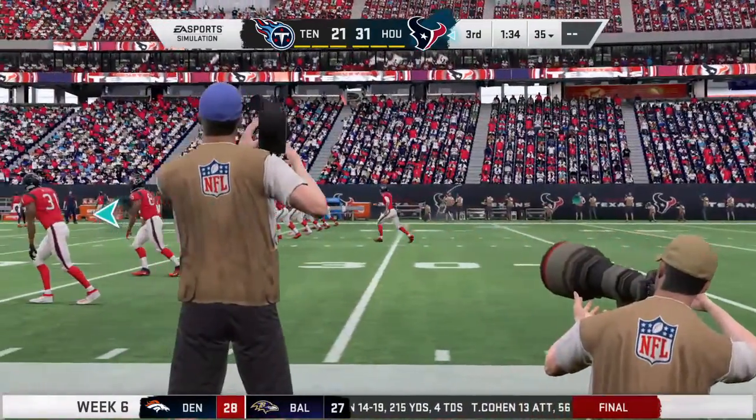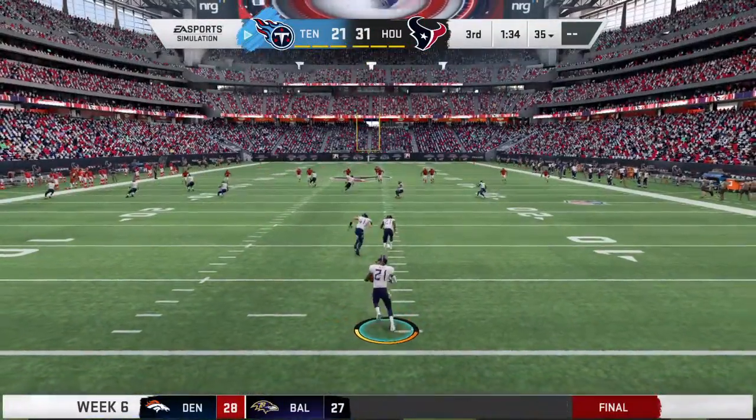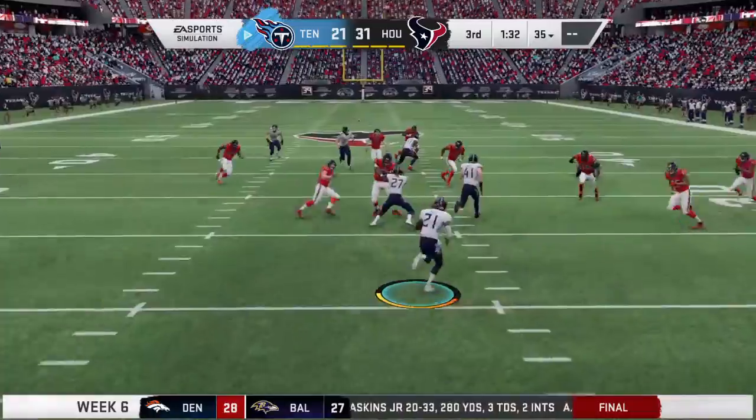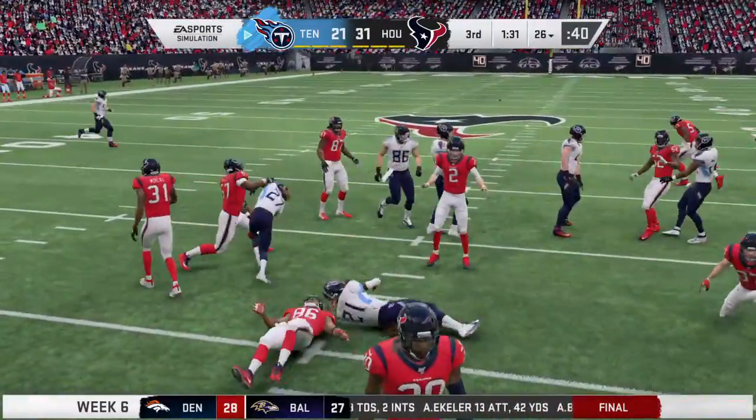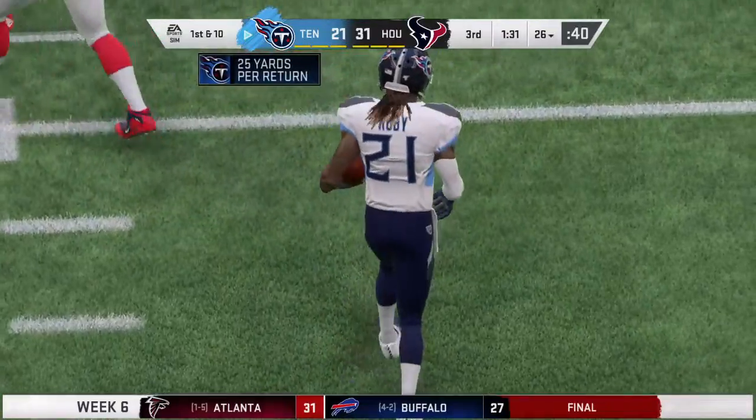Following the touchdown, here's Marr to kick it away. This fielded at the 2. And he'll get it up to about the 26-yard line just across the 25.